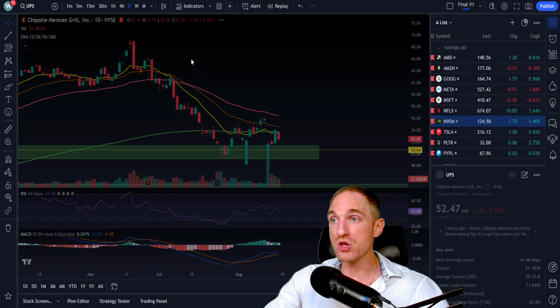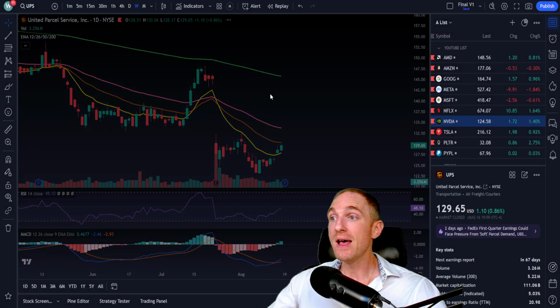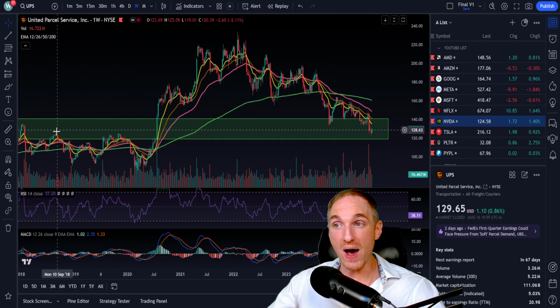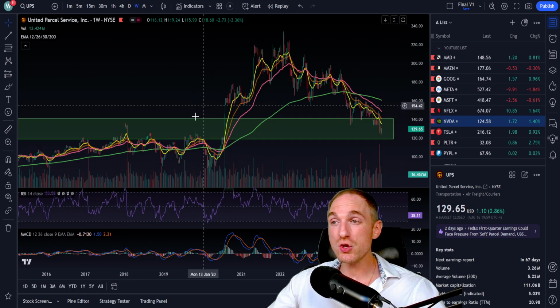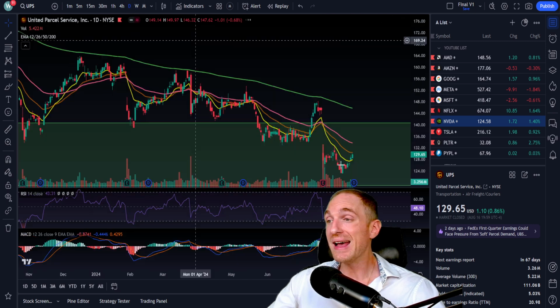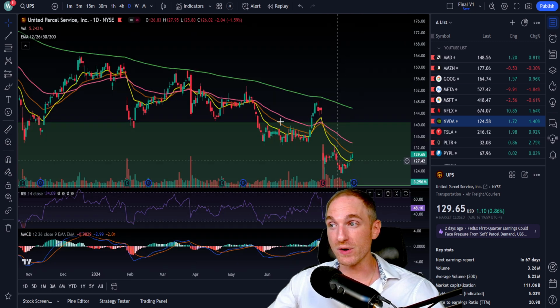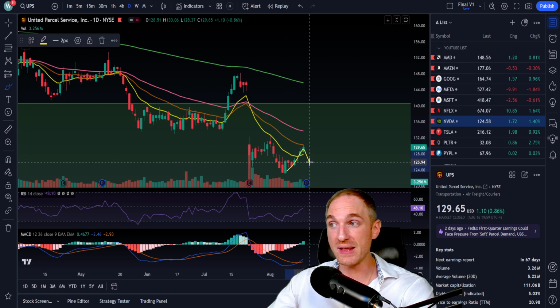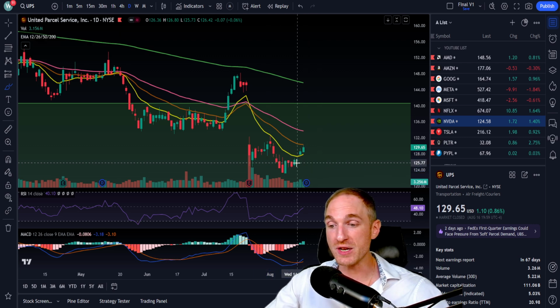So number 1 is going to be UPS. UPS, right? Big area of support down here, talking about the 125 all the way down to roughly 120. It was huge support back in 2018 and 2019, and we're pulling into that area right away. Daily almost oversold conditions. We're now bouncing out of it. If I can find UPS having a little bit of a dip right here, I would be very tempted to be riding the 125 down to about 122 strikes.